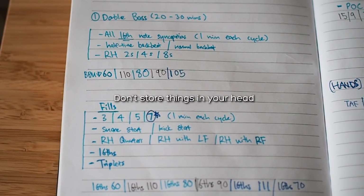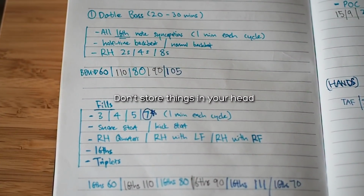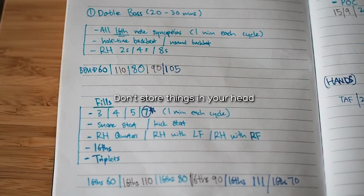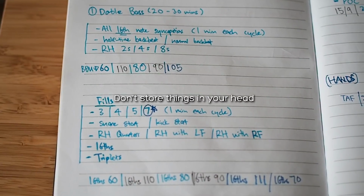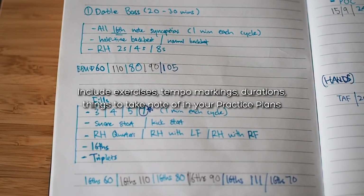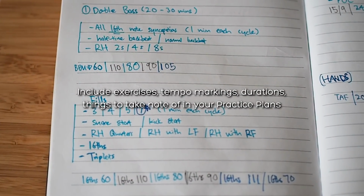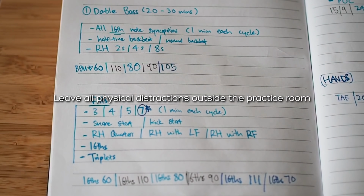Write down whatever you're going to practice for the entire session instead of keeping it in your head. The more details you can add to your practice plan, the less details you leave for your working memory to store. For example, what tempo markings are you going to practice, what exercises, the duration of each exercise, even what to watch out for. And leave all distractions outside the practice room.